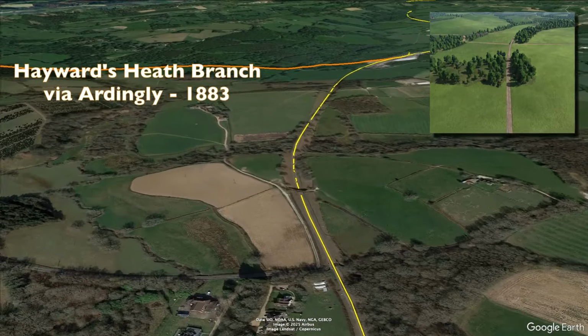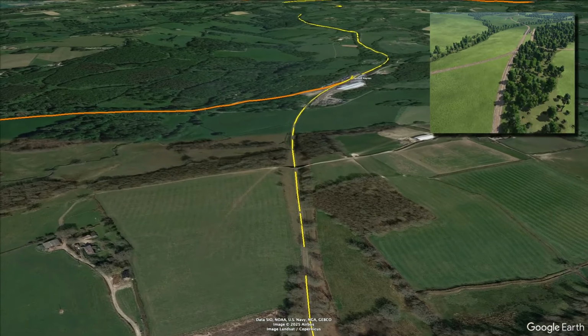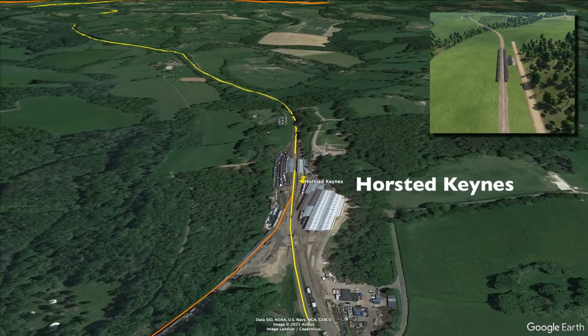Also included on the map are some branch lines which connect to nearby towns, including the gold line connecting Horsted Keynes to Haywards Heath, which opened in 1883.